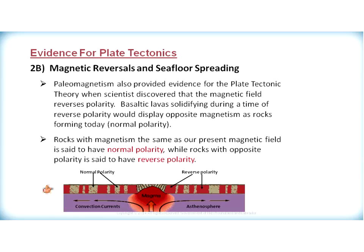So if you look at the diagram below, we see that the light areas represent normal polarity, and if we look directly above the magma chamber, where rocks are presently forming at ridges today, it is forming with a normal polarity, so they're light in color. As we move away from the ridge, we see corresponding red areas on both sides of the ridge. These red areas indicate reverse polarity.